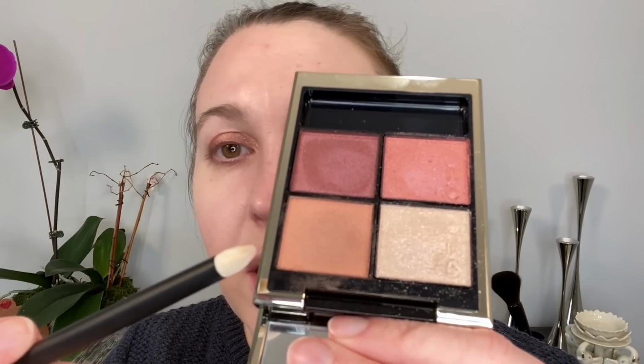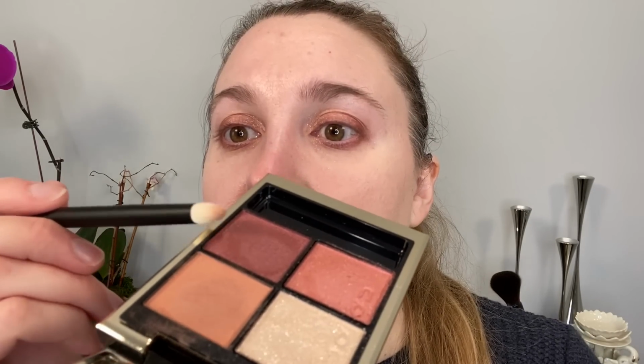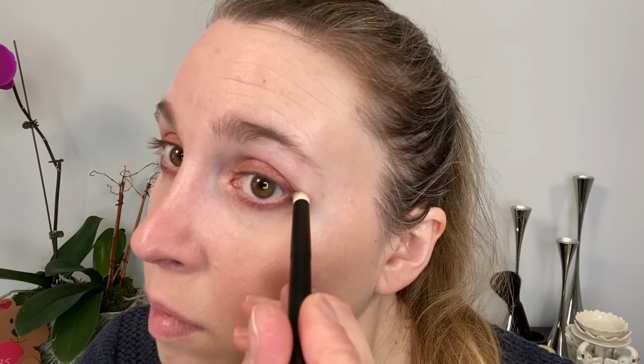Now, I don't want a ton of shadow on the lower lash line. I'm just going to go into this beigey shade. This is a Rephr 26 brush. I'm just going to add a touch of the deepest shade on that outer corner here. Just kind of bring that up a little bit. Okay, so I wiped off the brush and just kind of diffusing that underneath.